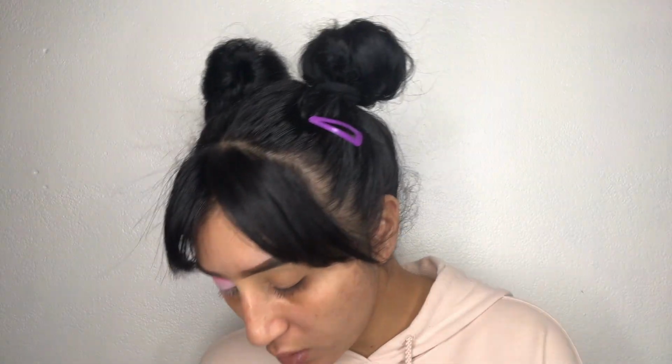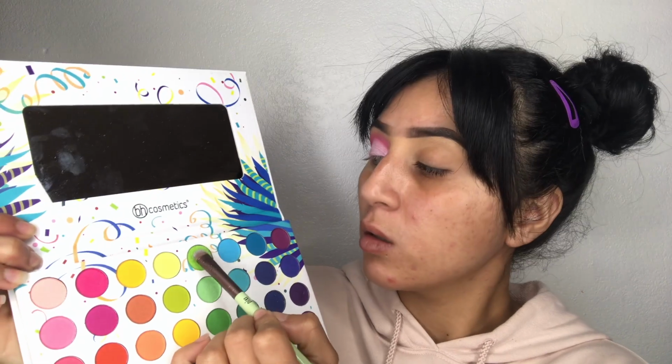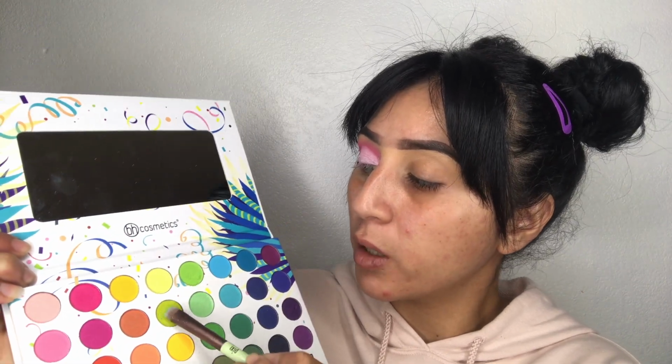To apply the lime green, I'm probably gonna use one of these brushes. Okay, scratch that. To apply the lime green onto my crease, we're gonna use this pixie brush right here, and this is the E01, and it's also a flat brush. I am gonna wet the brush a little bit. I'm gonna dig into those two greens that I told you guys about, which is this one right here. Oh shit, I got a lot. And then this one right here.